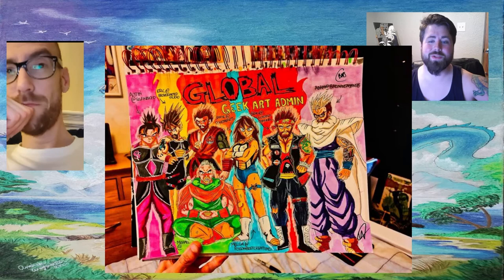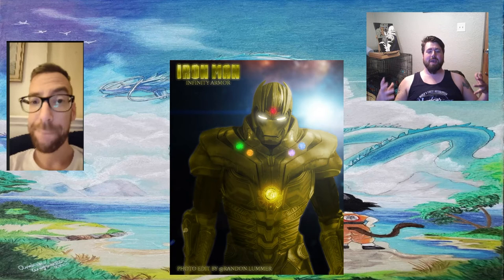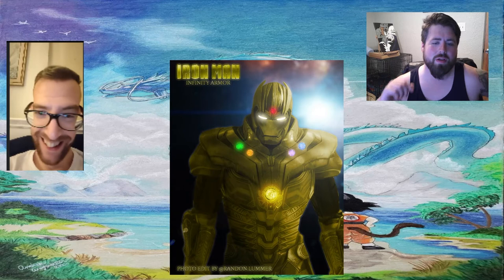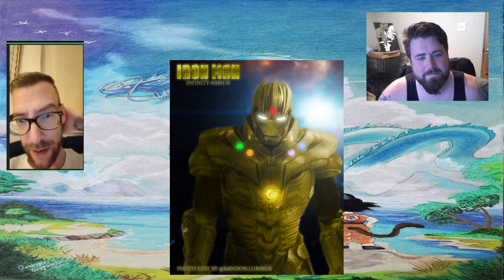We're going to kick this off right off the bat with some Infinity Gauntlet Iron Man armor. I don't think Tony Stark would have died if he was wearing this. Definitely not. I like how the armor is based off the Infinity Gauntlet, but it really does look like Thanos' armor. Yeah, it's kind of a combination of both, isn't it, really?